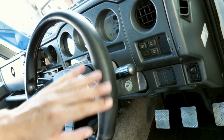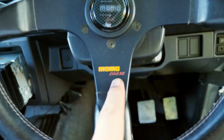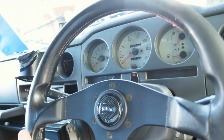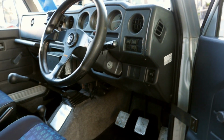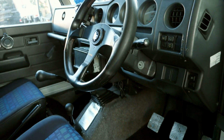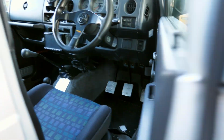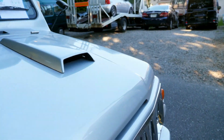It does have a little bit of wear, but it's made out of leather, so it can be refurbished before you sell it. Momo Corsa steering wheel. Looks like it's a 33 centimeter, which is fine size. And go get an original one or an aftermarket one that is offset a little bit. You don't even need that much. An extra centimeter would prevent the problem, unless you have meaty hands.